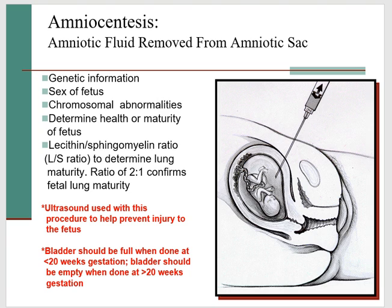This test isn't used as often as it once was, but is a really interesting thing to watch if you get a chance to see it done in clinical. Moms tolerate it pretty well.